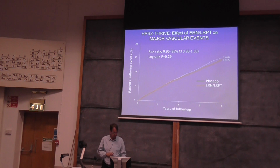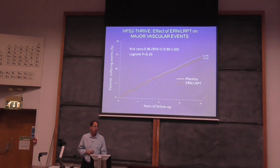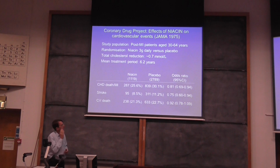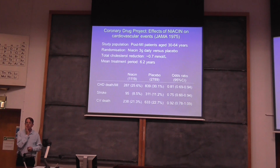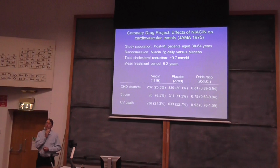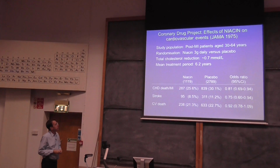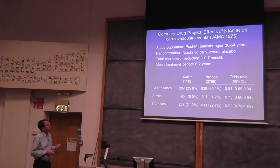Bear in mind, this is a treatment very widely used, a billion-dollar drug in the US alone. Now, why might we have not seen any benefit? Why might it be used so widely in the US? Well, there was a US study done back in the 1970s, before the statins were available. And one part of that study, which was people who'd had a myocardial infarction, so after a heart attack, they were given niacin, a high dose of niacin.